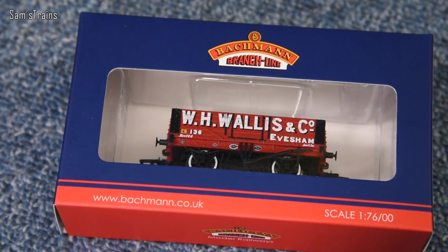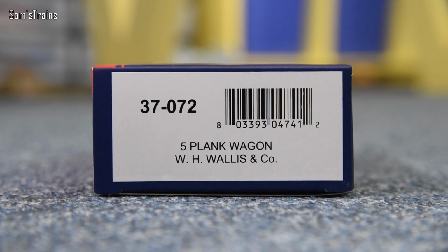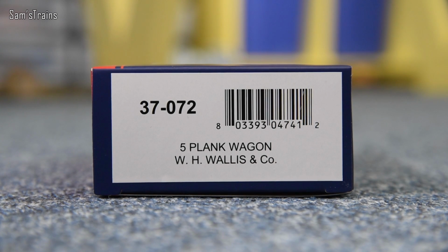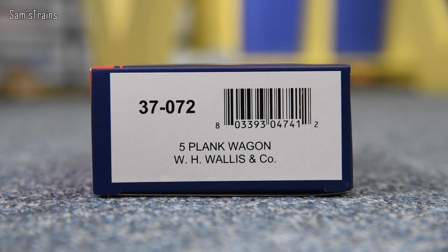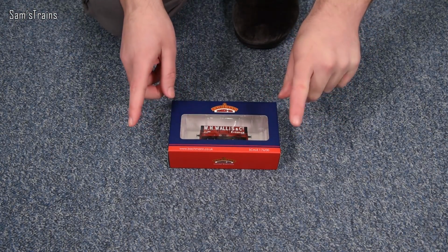Just from the outside of the box, the decoration seems to be really excellent. Let's take a look at the end of the box then. So this one is 37-072. It is a 5-plank wagon, as I say, and it's the W.H. Willis and Company one. So we do have other 5-plank wagons to compare this to in the series.